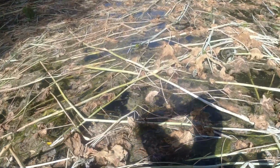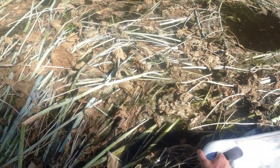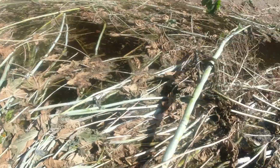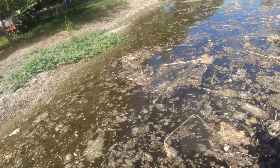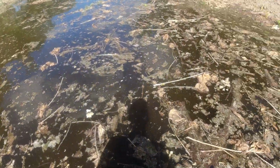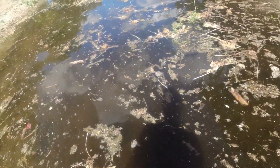I'm just gonna wade the rest of this, I think. I don't know what these damn things are. But man, there's a lot of them. Just stepped on a fish. Sorry about that, little buddy.